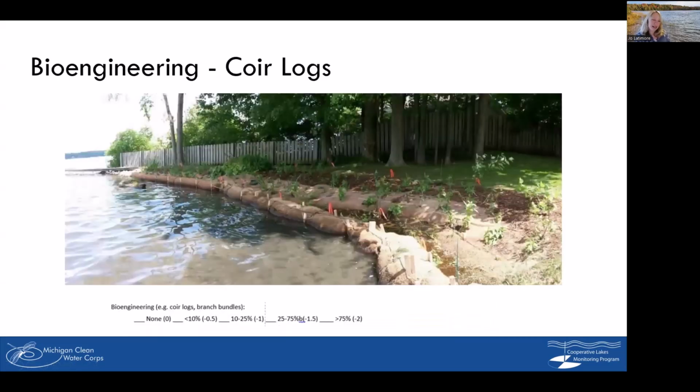The final example that isn't as common, but you may see it, is bioengineering. Basically, that's soft engineering like erosion control. And note that while these areas don't get a positive score like a natural shoreline would, the score is less negative than artificial structures because although erosion is being dealt with, it's being dealt with in a way that eventually, with proper maintenance, will be indistinguishable from natural shoreline as it was originally. The shoreline will be considered recovered at that point.